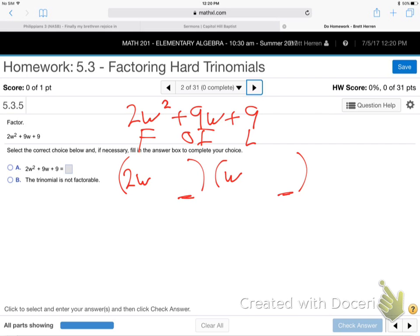Last times last to make 9. Right, do the F first. We did the F. Now do the L. Last times last to make 9. What times what makes 9? There's a couple options. 9 times 1 or 3 times 3.